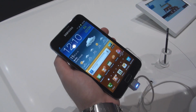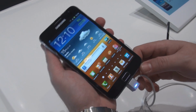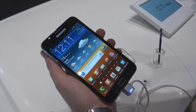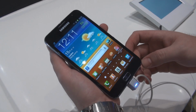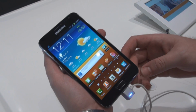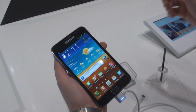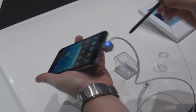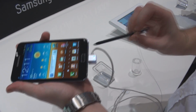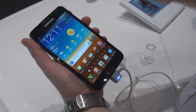It's got a 1.5 gigahertz Exynos processor, which is a Samsung proprietary processor. It's got huge RAM, huge specifications, a huge 2500 milliamp hour battery, which will give you enough juice to go through the day without any problems. This is the stylus, which comes right inside here, which allows you to input precisely on a capacitive screen.